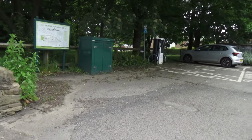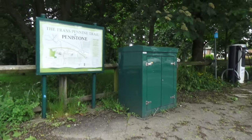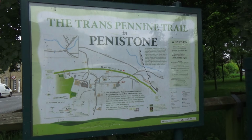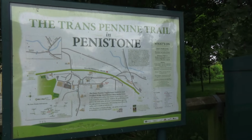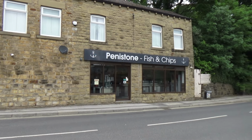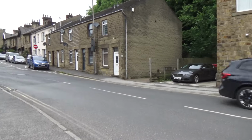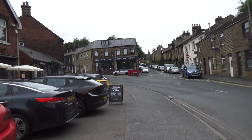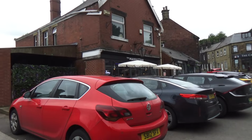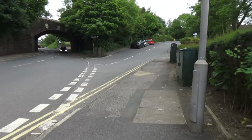Like I said before, there's actually a nature trail here. So we've got another fish and chip shop here. I'm just making my way down to the station. I just thought I'd show you the area around here. So a coffee and bed shop here and whatever.